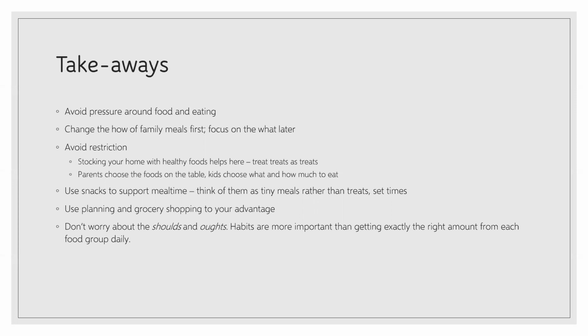If you have no idea how much you or your child should be eating, the ChooseMyPlate.gov website does have some tools where you can plug in your child's age and size and get some general guidelines about how much they should be eating from each food group each day. But again, I don't want you to focus in so much on that, as much as I'd like you to think about your mealtime behaviors, your attitude towards foods, and what you're bringing into your home.